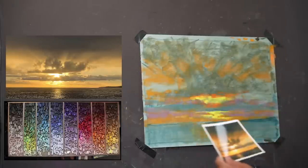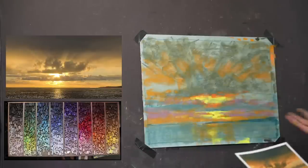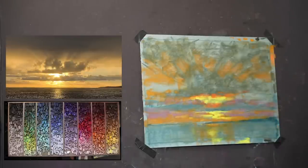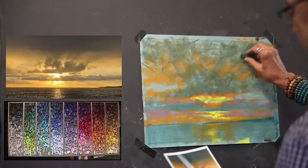All right, so we want to get in here with some other color. Be a little playful with it. Even though it has this appearance of a restrained palette, there's no reason not to be a little playful with it. I'm going to get in here.